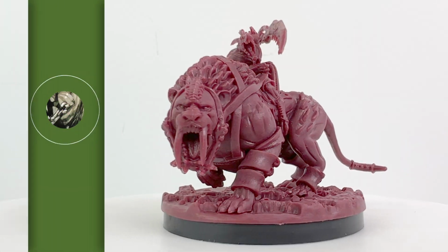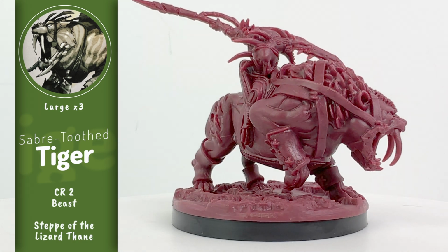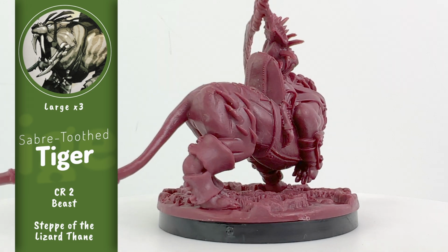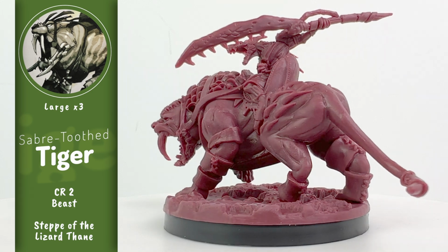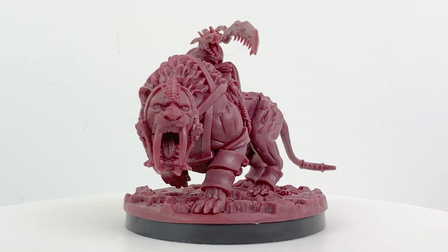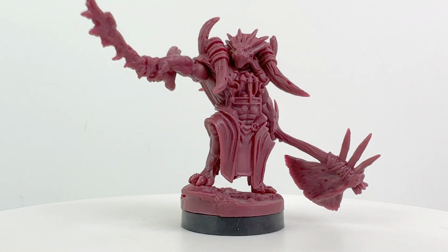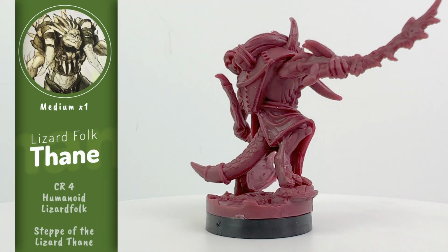Next up is the most exciting mini in the set, the Lizardfolk mounted on a Sabre-Toothed Tiger, and I am all about this. The adventure gives you stat blocks for both the rider and the tiger itself, so you can use true mounted combat rules if you want to. Now, this is a mini that I really want to see painted up. The level of difficulty might be a little higher, but I bet you can do some amazing work with it. Finally, we have the boss of the encounter, the Lizard Folk Thane, who is quite the brute.